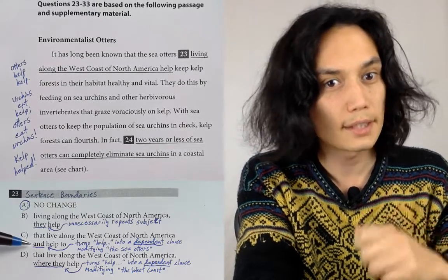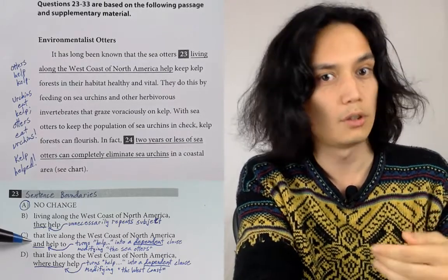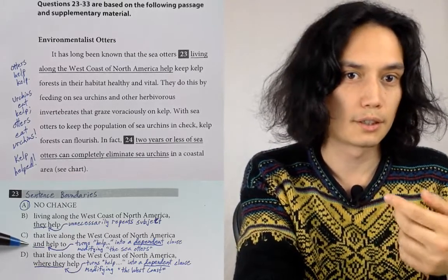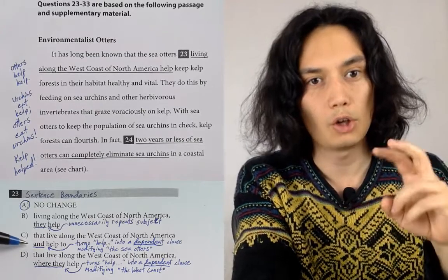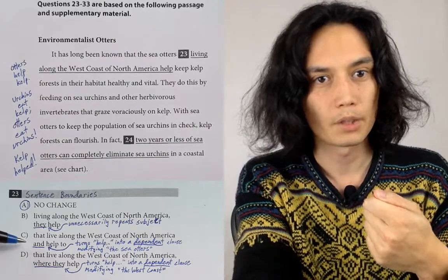Here again, we need to say something about those sea otters. The west coast sea otters, who are helpful, do something. What do they do? Well, we don't know because the sentence is incomplete. All right, so answer choice C turns this help clause into a dependent clause when it needs to be the main clause.